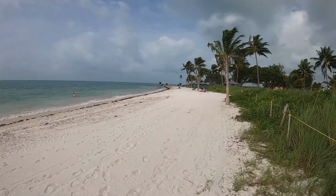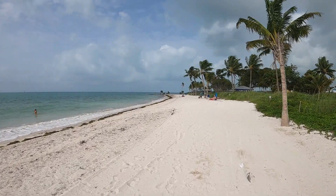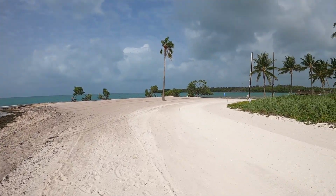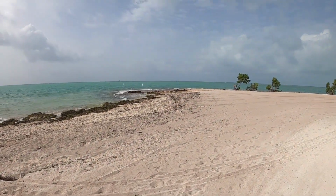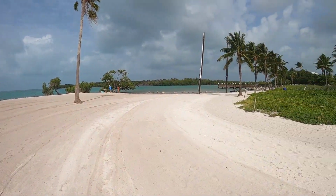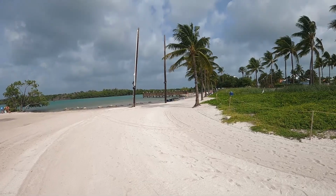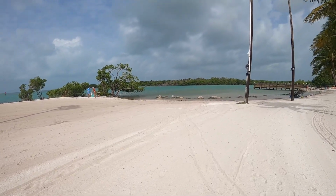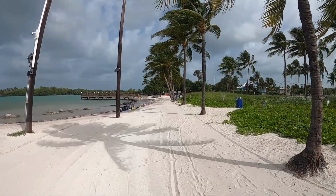And I'm curious as to if it continues on around this corner. That's what we're going to go check out. Coming up to the point here, and it does look like it curves around a little bit. And not much. Well, I take that back. It does go on around. And there's a pier out here. Water on this side is nice and calm. Let's see what's beyond the pier.